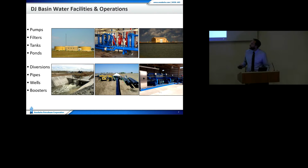So what it is, it's fed by different sources. Mostly it's about 70% surface water, but there's also some brackish type groundwater. There's a well system. We use irrigation ditches, reservoirs, tanks, pumps, filters, all sorts of things to get the water to the location.